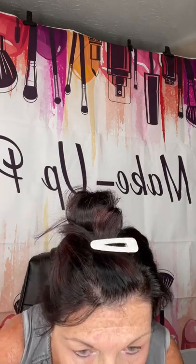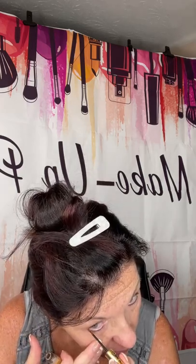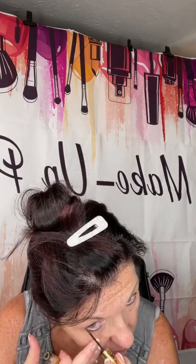So, I put brown on top of my eyes. The brown is 18% off also. This is EyeSense, and it's gilded, and it's a brown, and it has glitter in it. So, I'm going to do a little on my eyelash, or underneath my eyes, should I say.